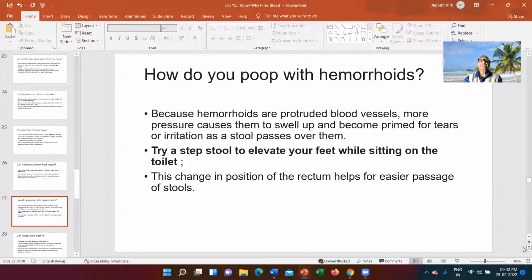How do you poop with hemorrhoids? Because hemorrhoids are protruded blood vessels, more pressure causes them to swell up and become primed for tears or irritation as a stool passes over them. Try a step stool to elevate your feet while sitting on the toilet. This change in position of the rectum helps for easier passage of stools.